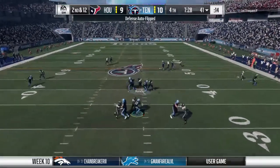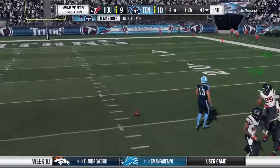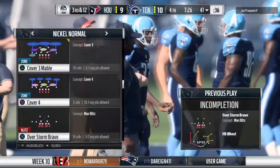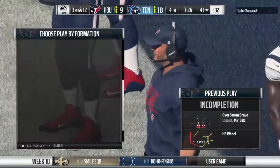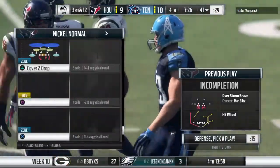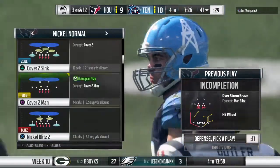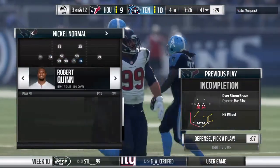From the shotgun, he'll look to throw, and the hit jarred it loose. It's incomplete. Well, pretty good coverage there, and both of these defenses have had good coverage throughout this one. No doubt about it, and in today's NFL, where we're used to a bit more scoring, this feels almost like a well-pitched game in baseball on both sides where the tension continues to build. Who's going to make the big play?